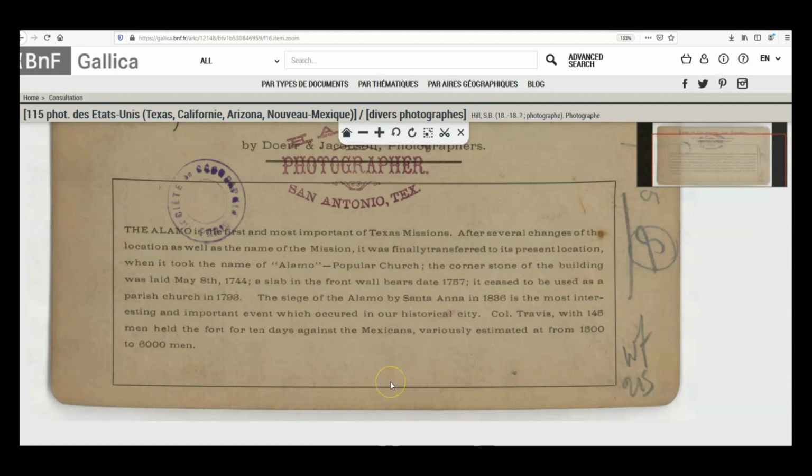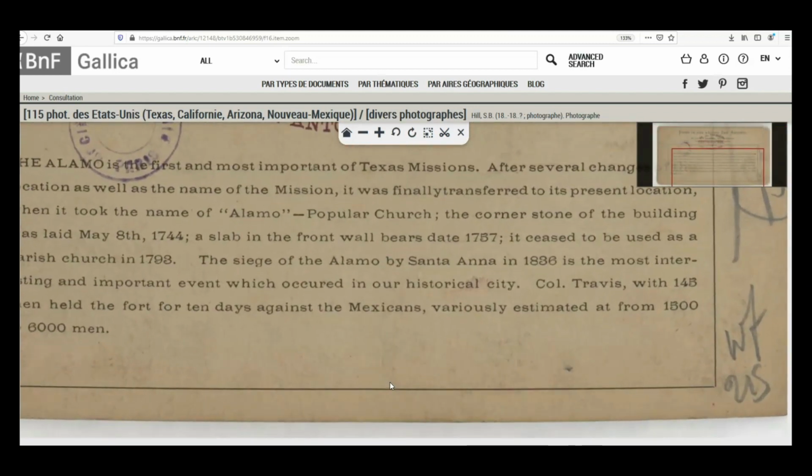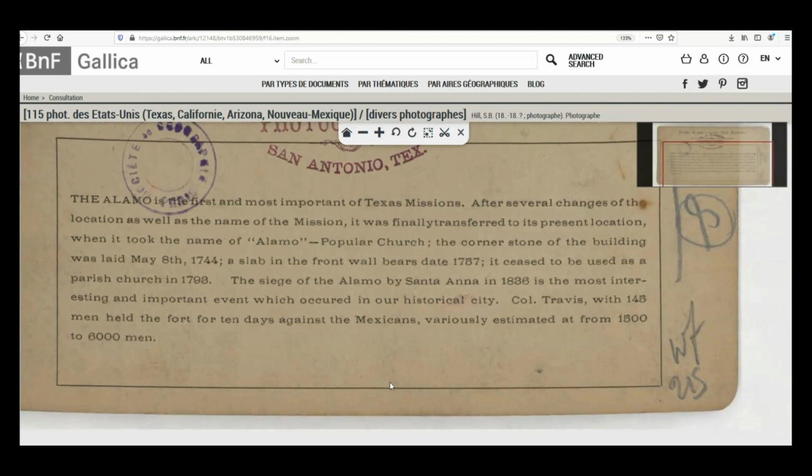The siege of the Alamo by Santa Anna in 1886 is the most interesting and important event which occurred in our historical city. Colonel Travis, with 145 men, held the fort for 10 days against the Mexicans, variously estimated at from 1,500 to 6,000 men.